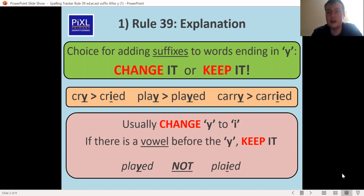We are carrying on looking at suffixes that go after words that end in Y. Whereas yesterday we focused on S and ES, today we're looking at ED, ER, and EST. So different suffixes apply to those same words. For example, cry becomes cried, play becomes played, and carry becomes carried. Now, luckily for us, the rule is exactly the same, okay?